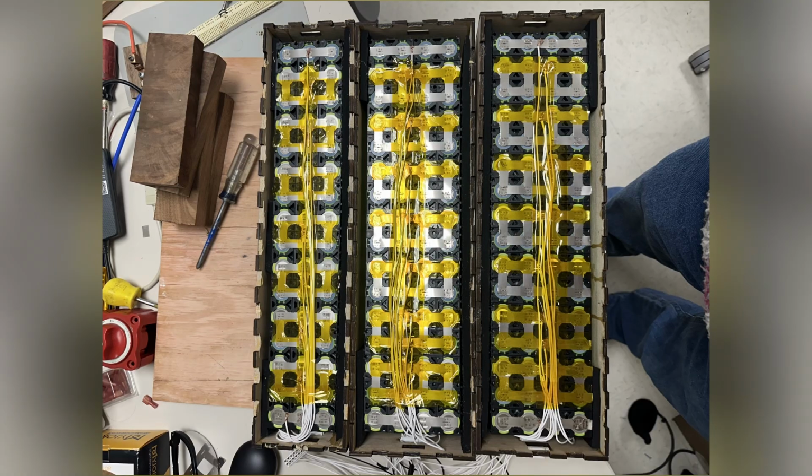The battery pack is made up of 176 lithium-ion cells that are all spot welded together to give us our capacity of 1500 watt hours, which is per the Solar Sport 1 regulations.